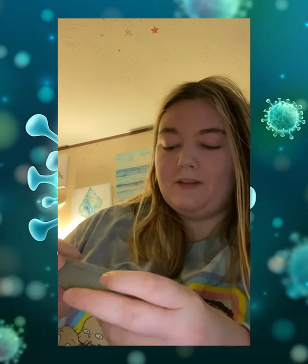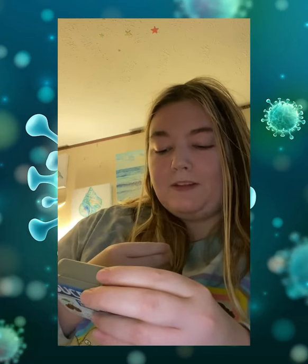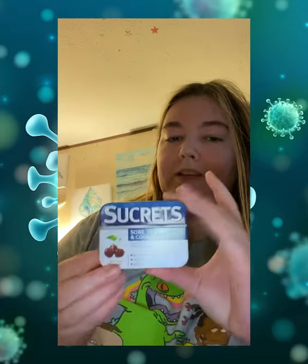A lot of cough drops just have menthol in them. This has the oral anesthetic. It helps the pain and the sore throat and minor irritation, according to the back of it. And this was about maybe $3 to $5.